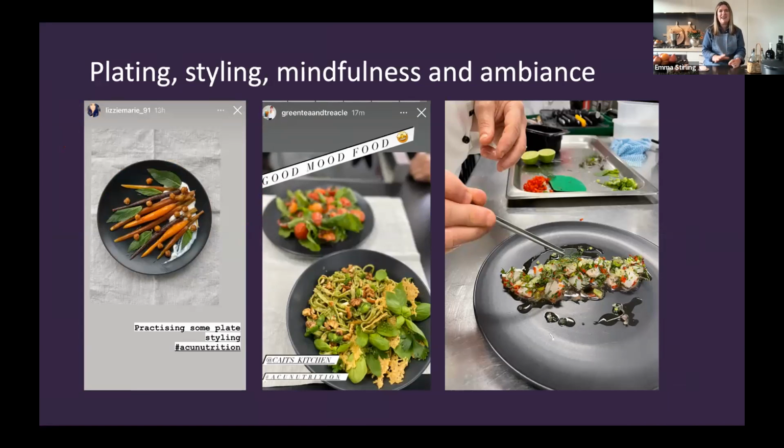So, plating and styling, and being mindful around our meal, taking time to not just chuck something on the table, but actually plate it with great style. Creating ambiance is also really important in culinary nutrition. And this is just some examples of the work of our students that joined us this year in our teaching kitchens and the work that they've been doing.